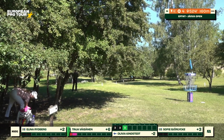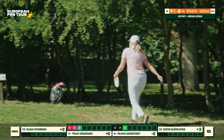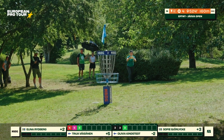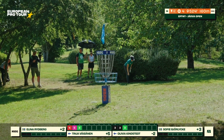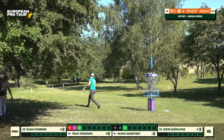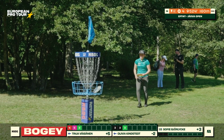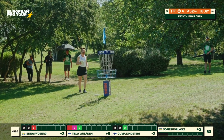Tijna for the birdie. Bangs it. Solid putt there. Perfect way to bounce back after those struggles. Elina here to get the par. Just a little bit off right side. And for the bogey, Sofie cleaning up the par here.